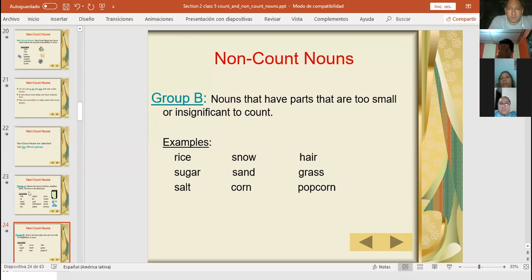Okay, so countable, teacher? Excuse me? Popcorn is countable. According to this definition, it is not. The units or the parts are too small or insignificant to count. I mean, I don't know if you're going to have time to count every little corn that popped and say, oh, okay, I have 5 popcorns. You cannot say that, because the units are too small. You eat a lot of popcorn or not so much popcorn, but you don't say, oh, I ate 5 popcorns. You don't say that, because the units are too small.